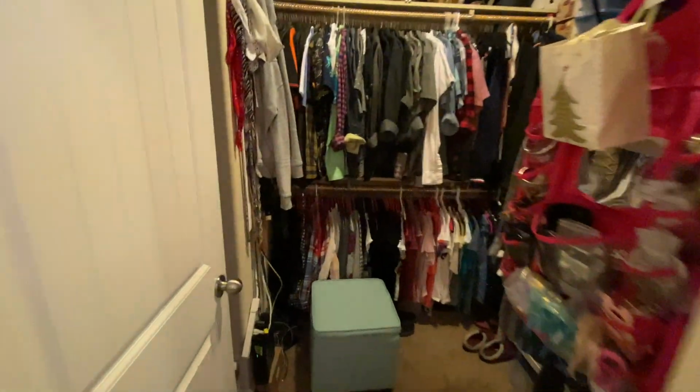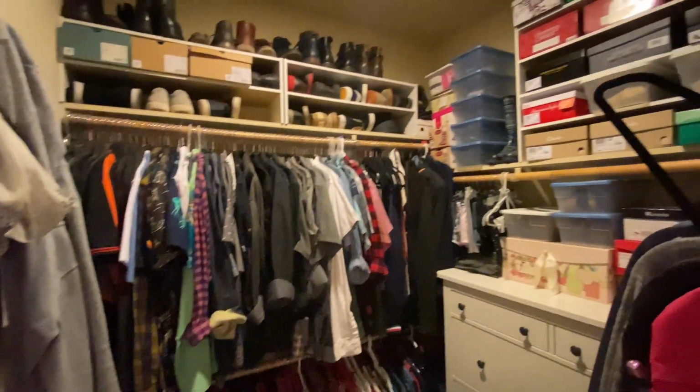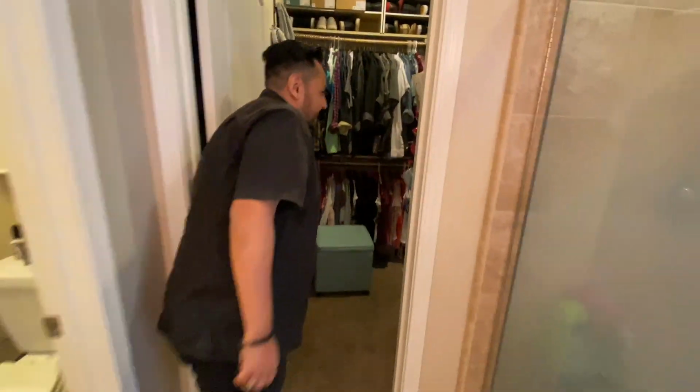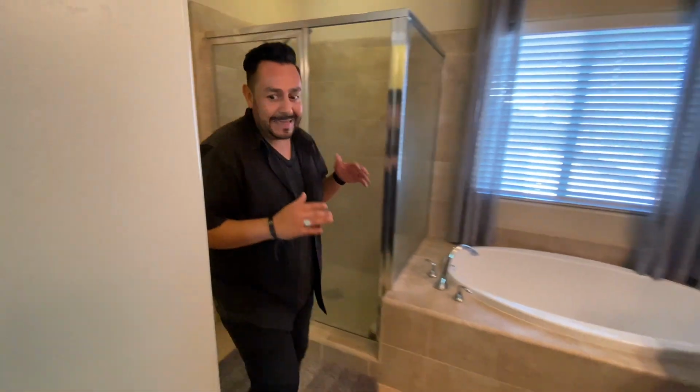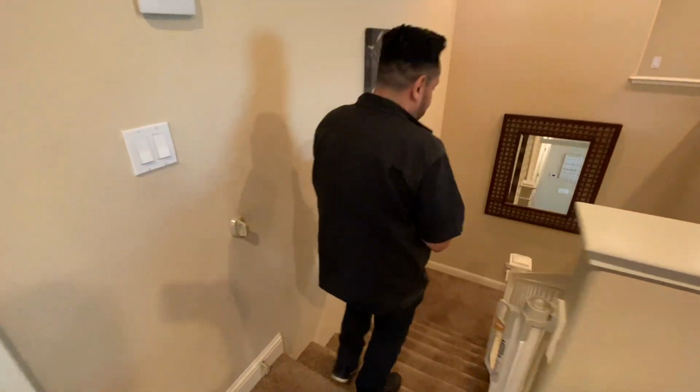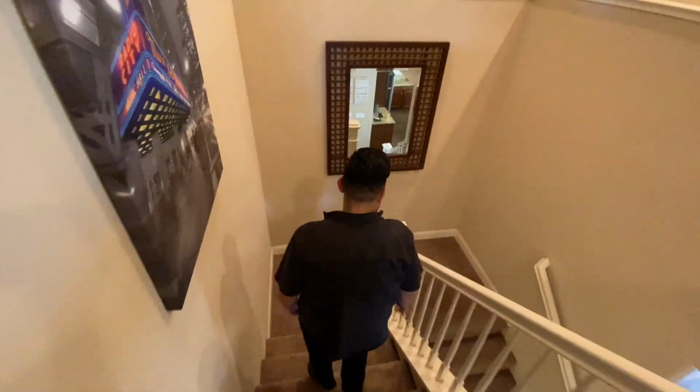And then we have a decent closet here that we've made the best out of every inch in. There's ways that you can make room with shoe racks and everything else like that. So, lots of stuff happening in there. Some custom stuff that we've done to the house. I'm gonna take you back in the backyard. So we're gonna head back downstairs and show you around in the backyard.